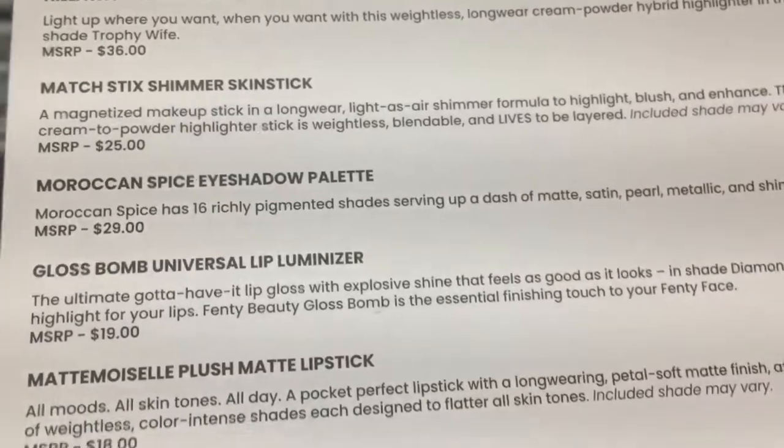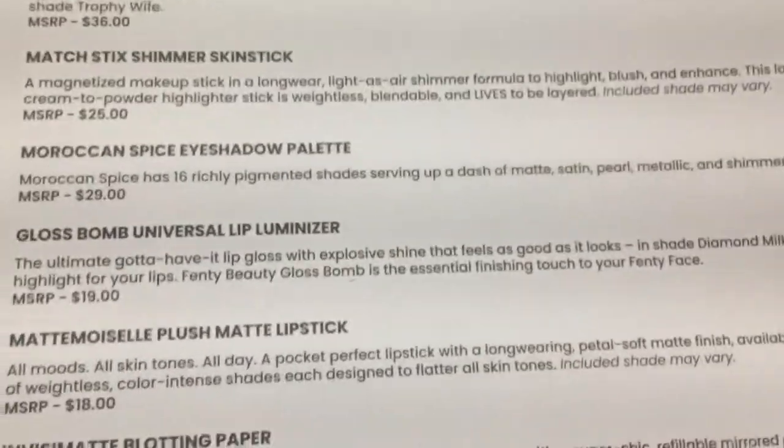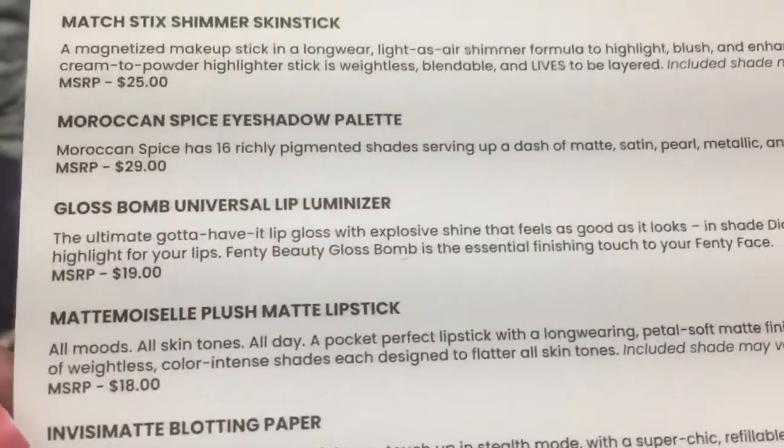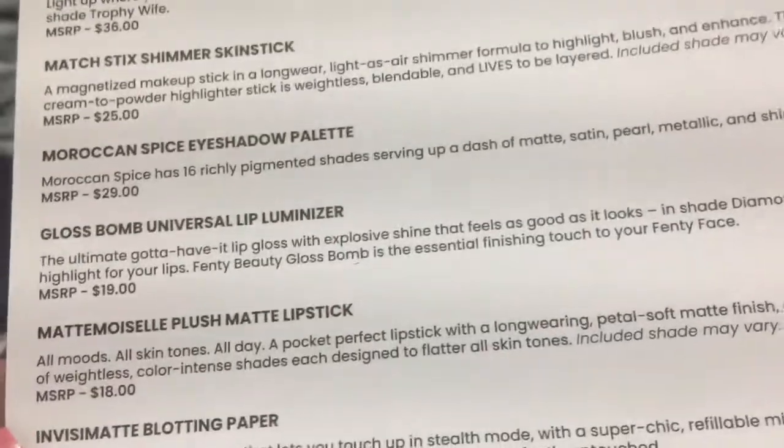So anyway, that's my review. Let me know what you think. Did you like the colors? Do you think they're good value? What else is new?